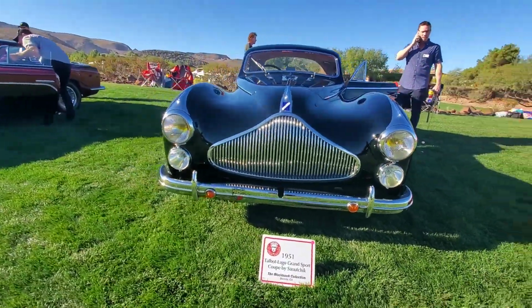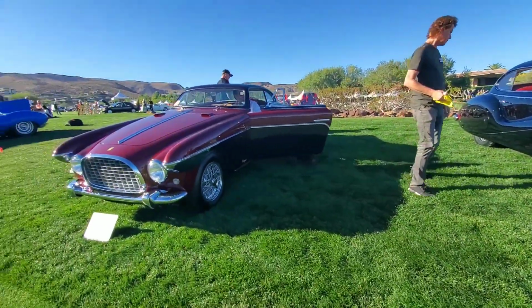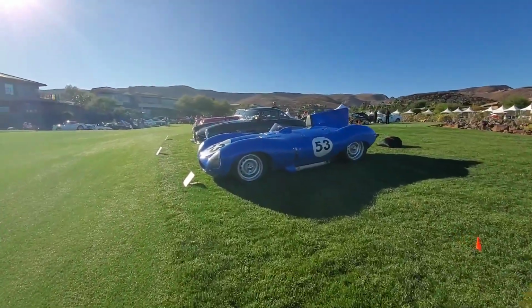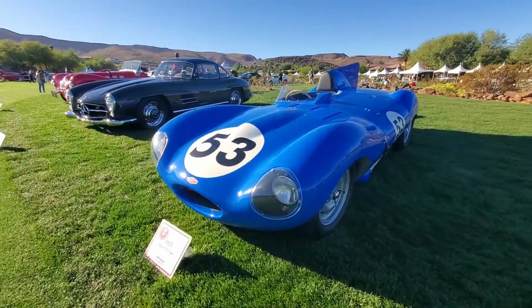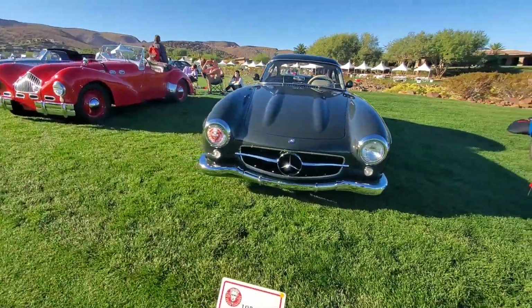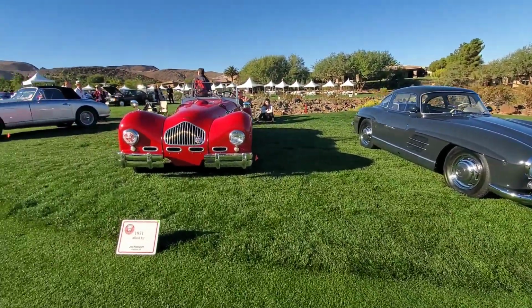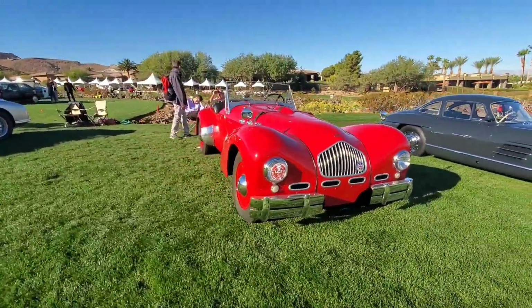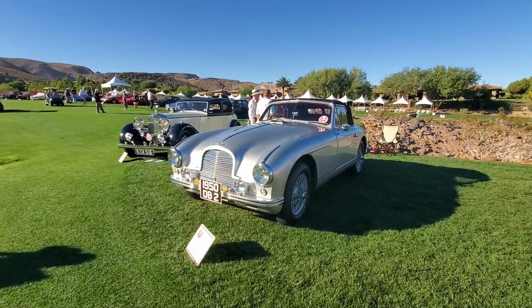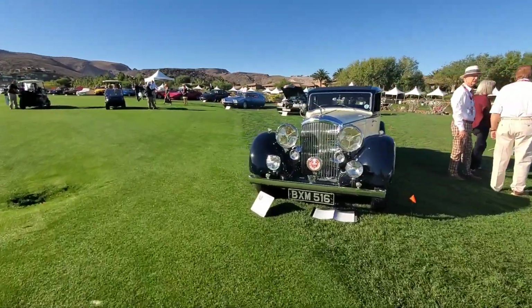And look at that. 1951 Talbot-Lago Grand Sport. Ferrari 250 in 1953. '55 Jaguar D-Type. Mercedes '54 Gullwing. Got an Allard K2, 1951 roadster. Aston Martin DB2 in 1950.